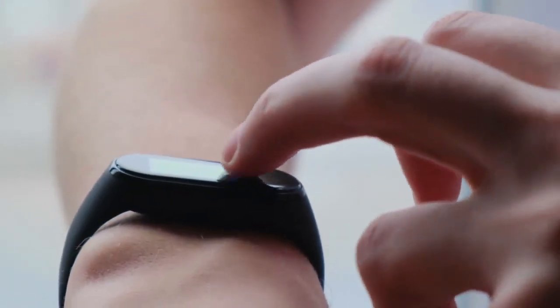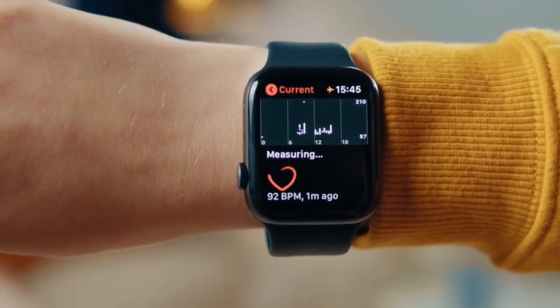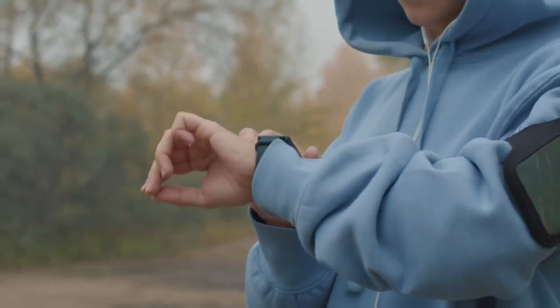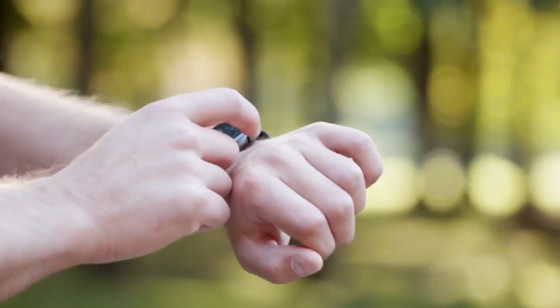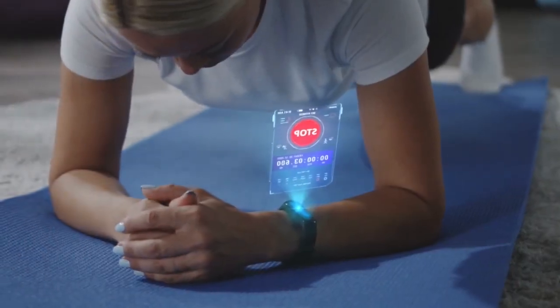Fitness trackers have become popular in helping folks track their physical activity. But are you using them right? I love the direction that health and wellness is going, utilizing fitness trackers that can provide us data to get better information. Fitness tracker fan and founder of Own It, Justin Rothlingshofer, says if you want to use your tracker to maintain or reach fitness goals, you have to measure the right metrics.